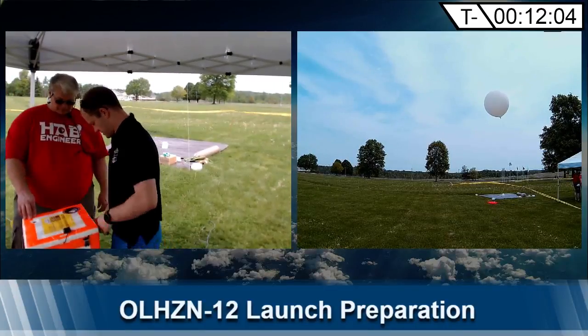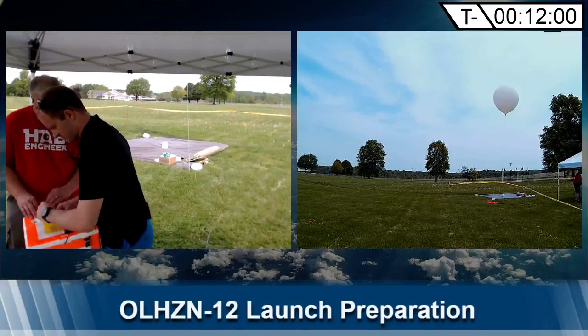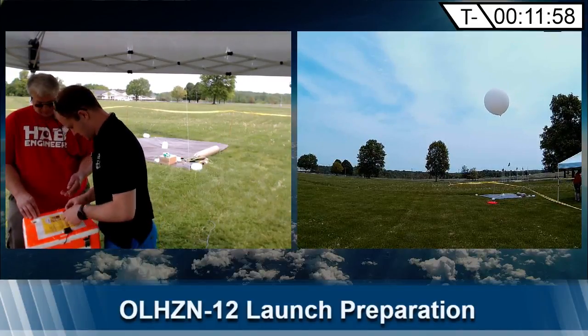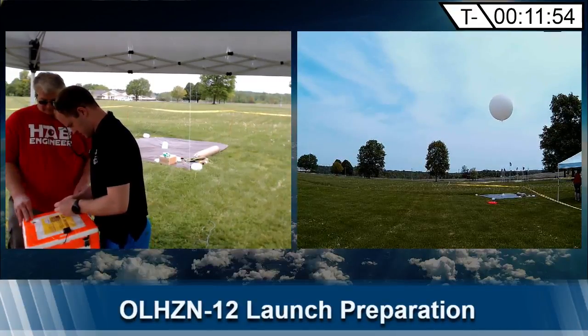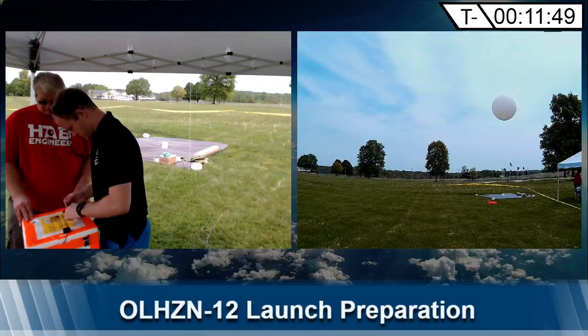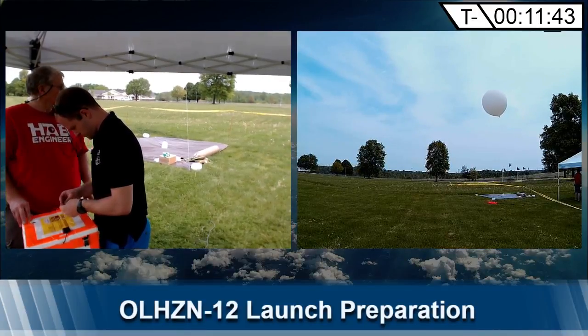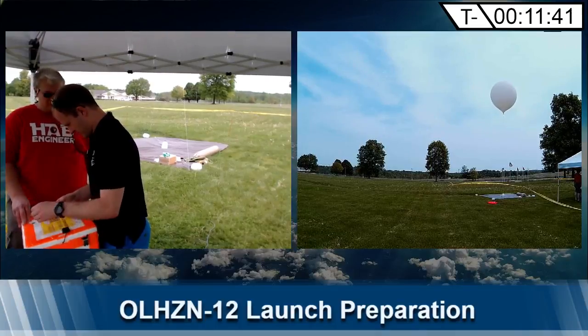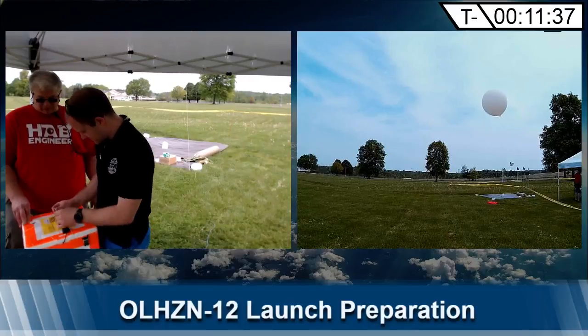All right, let's get all these lines up here. Where's our little clasp? Right here. All right. I'm still sealing, so we're securing the payload here.